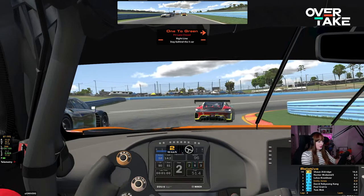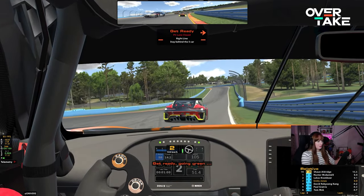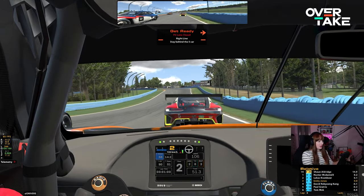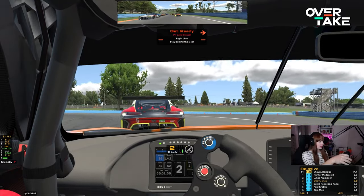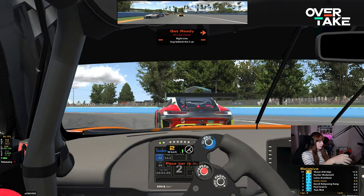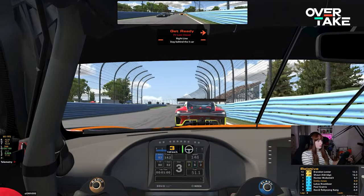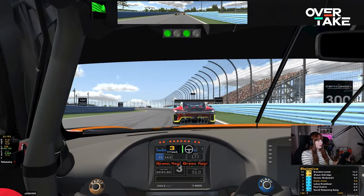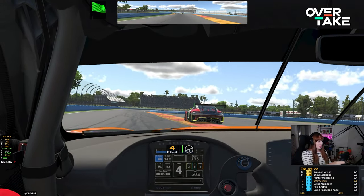All right, so I think we're about to go green here. Get ready, going green. Pace car's about to pull in and they'll wave a green any moment. Just gotta be a little bit careful as there are two cars to my inside. Pace car is in. Green flag. Okay, so we actually gotta do a jump. So we jump the guy in second. Bit of a cheeky start there.